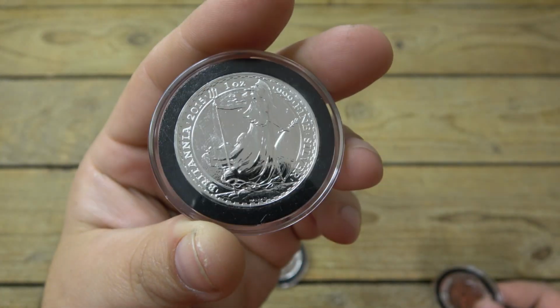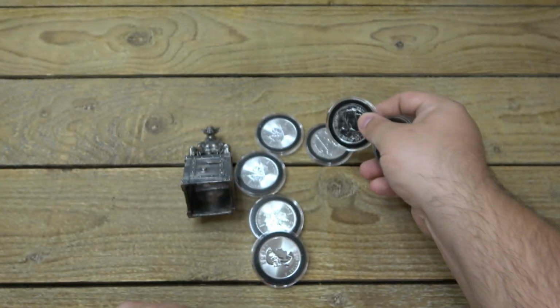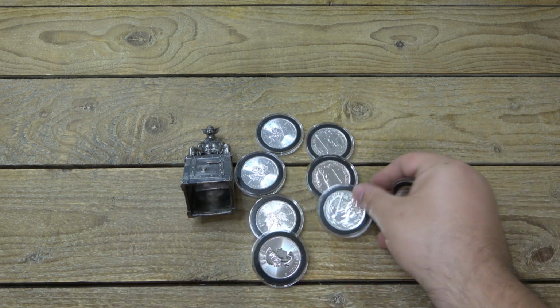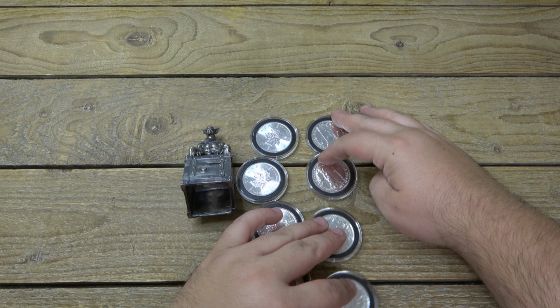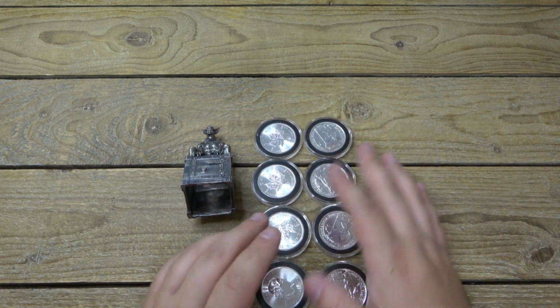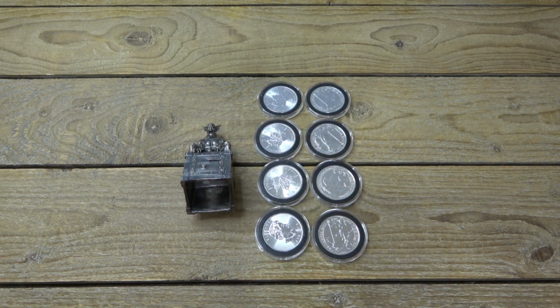I know there's a glare here from the lighting and stuff, and then every year, the design changes a little bit, which is cool too. And these are 2015s. So there you go. 4 maple leaves, 4 Britannias. And this is just representing regular silver currency from different countries around the world. Obviously, we have the silver eagles. Silver eagles sometimes carry a higher premium, sometimes not. Just kind of depends on the market there.